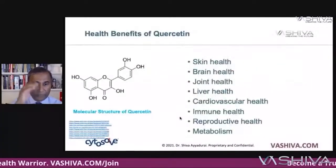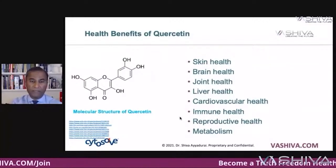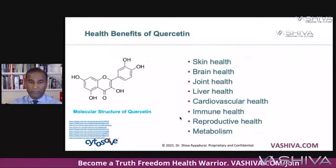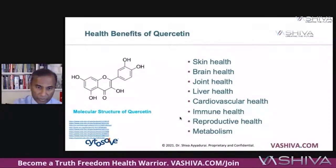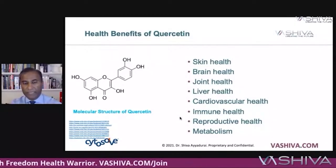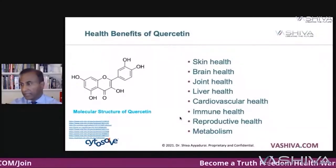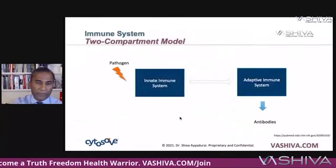So there we go. It has many different biological effects. Let's look at the health benefits. Well, the health benefits are in many areas of your body: skin health, brain health, joint health, liver health, cardiovascular health, immune health, which we'll focus on today, reproductive health, and metabolism. That's why it's anti-obesity, because it supports metabolism. So how does the immune system work?